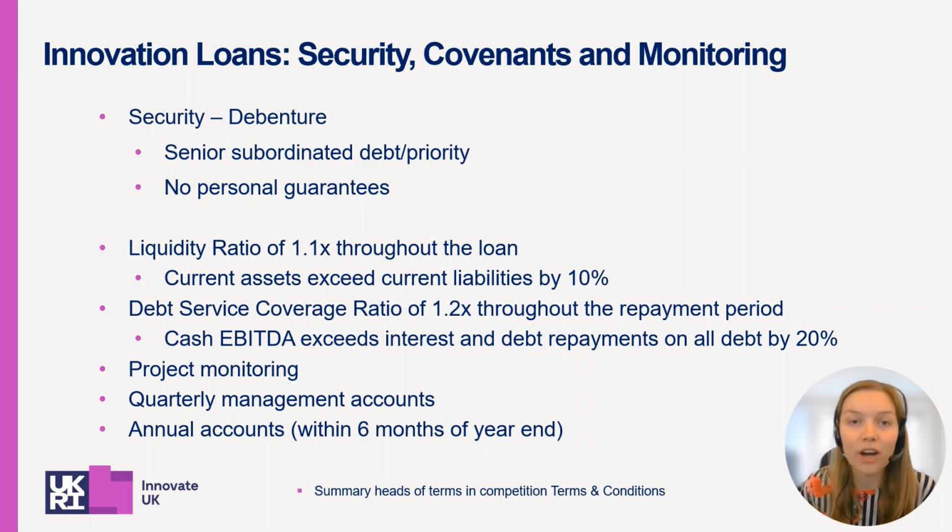In terms of the financial covenants, the liquidity ratio is essential throughout the loan period, and that needs to exceed 1.1 times throughout the loan period. So your current assets, cash, debtors, inventories, etc. need to exceed your current liabilities, trade creditors, short-term bank loans, overdrafts, etc. by 10% throughout the loan period, and we'll test that quarterly. In the repayment period only, you will need to meet a debt service coverage ratio. This is a minimum of 1.2 times, so your cash EBITDA, your operating profits, must exceed your interest and debt payments on all your debt by 20%.